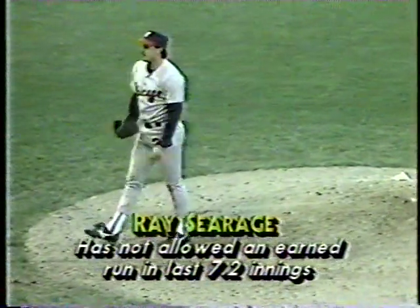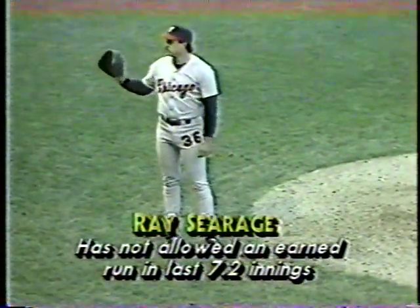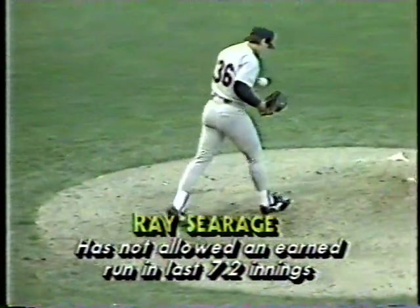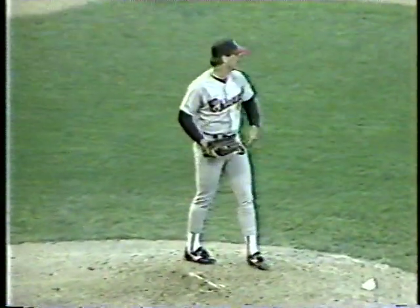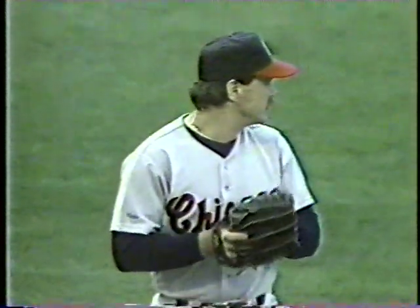Pitching change for the White Sox. 31-year-old southpaw Ray Sirridge coming over from the Milwaukee organization last year. Sirridge making his 5th appearance. No record, no earned run average. He's worked in 7 2/3, given up just 3 hits. The 1 run, it was unearned, obviously. He's walked 5, and he has 3 strikeouts. So Sirridge, the 4th White Sox pitcher of the afternoon in a 2-0 ball game.